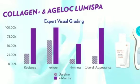And what we have seen is really interesting, and that is the combination of a consumable. This will be an ingestion, this will be a beauty supplement, right? And you use an external device. That combination produces even more dramatic effects on radiance, on texture, on firmness, and the overall appearance. This has never been seen before, and indeed this combination can only happen in Nu Skin, because nobody has LumiSpa except Nu Skin. A wonderful combined use of a device together with a consumable. And I think you would agree with me, once again, that this is a combination that you won't find anywhere else except in Nu Skin.